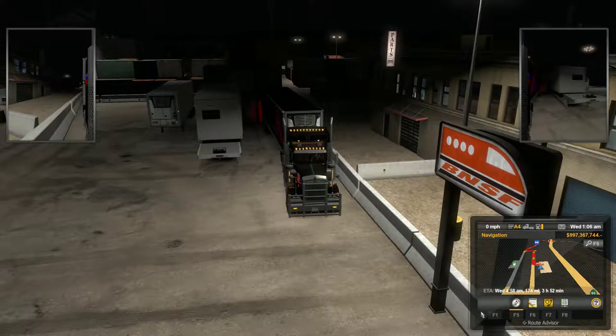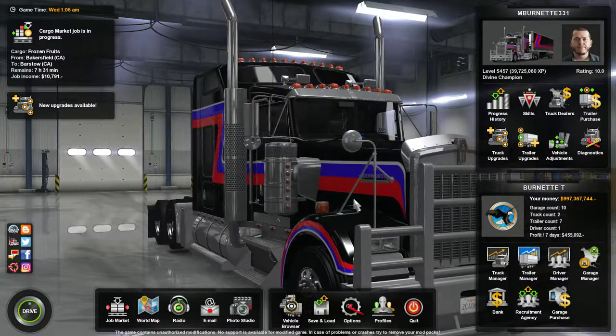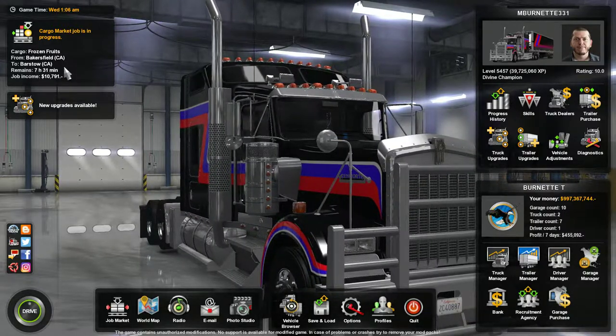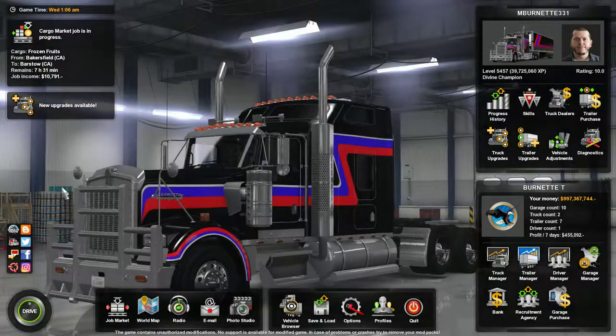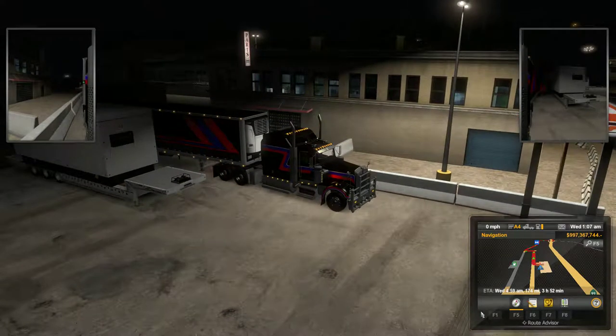We're using SCS's W900. The truck today is running a modded Cummins N14 with an 18-speed Eaton Fuller transmission. We're hauling a reefer trailer, and we have some frozen vegetables, I believe. Frozen fruits. And we're going up to Barstow, California. We're in Bakersfield, and we've got 174 miles to do it. We've got 3 hours and 52 minutes. Let's get on the road.